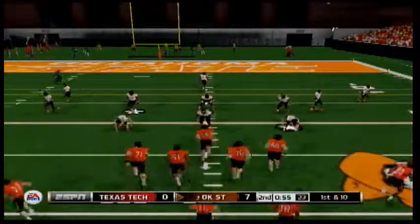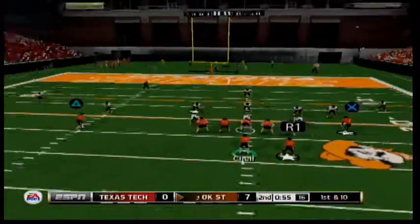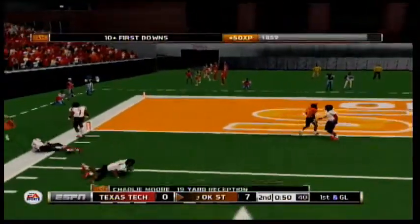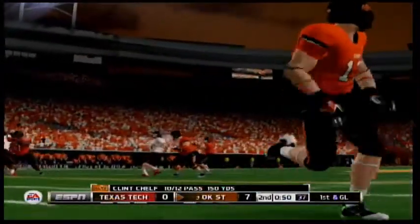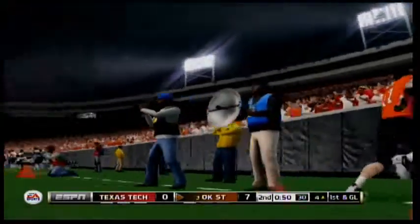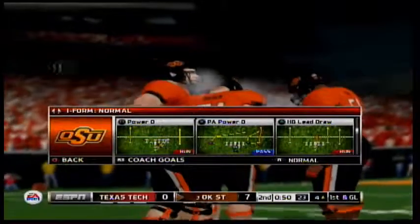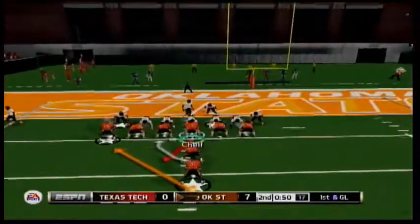It's 1st and 10. Ball on the 22-yard line. Oklahoma State up 7 points. And he's shoved out of bounds at the 4-yard line. That makes it 1st and goal. First and goal from the 3. Let's see if they can muscle this one in. Everybody bunched up tight defensively.